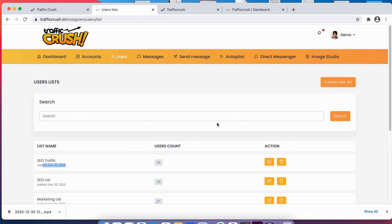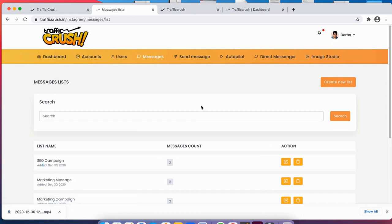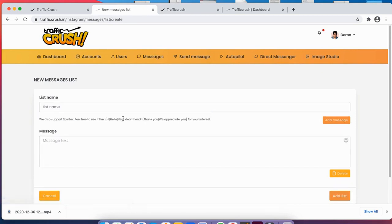Once you have updated the users, then you can create a message. Messages is where you can create a list for messages. The message name can be SEO campaign new message. In the SEO campaign message, you can add one message, or two messages, or up to 10 messages. It will reach our targeted audience at an interval of time.